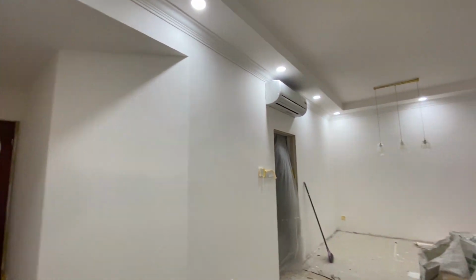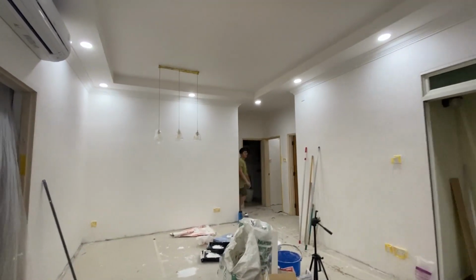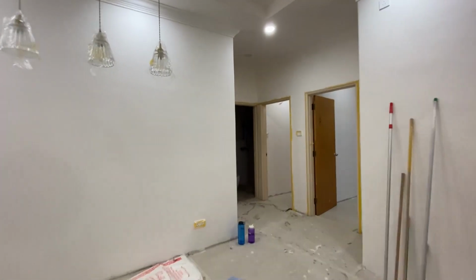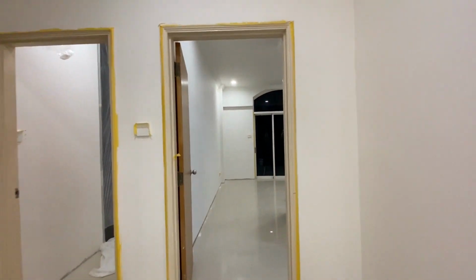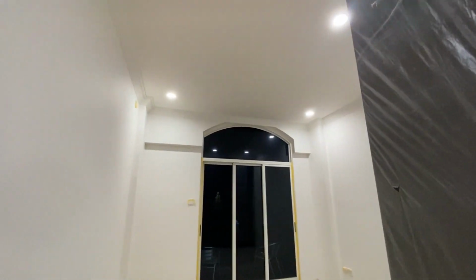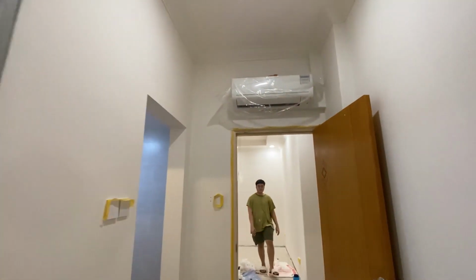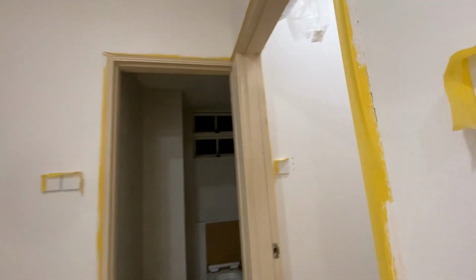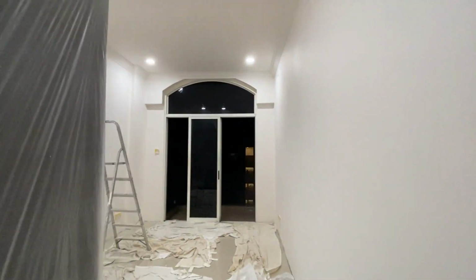Okay, we did it guys. After 3 days of painting, we are so tired. Okay, but everything is painted. Look, so nice and so white. Okay, all 3 bedrooms. I'm tired.